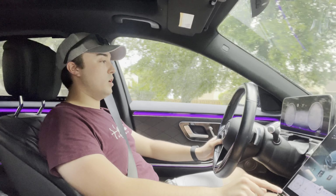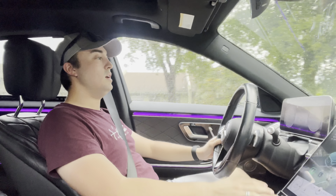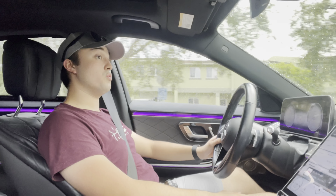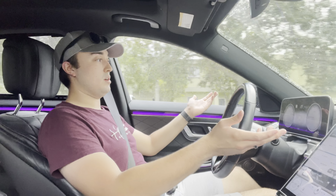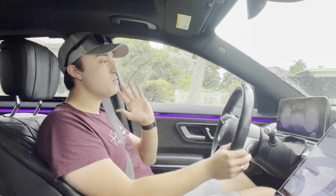Let's say you want to go to a different mode, you can go to eco mode, which will kind of tone down the gears. This also has a 9-speed automatic. It's not a dual clutch or anything like that, but it shifts very quickly, and it shifts very smooth. I went over a bump right now and it's just super smooth, super smooth.